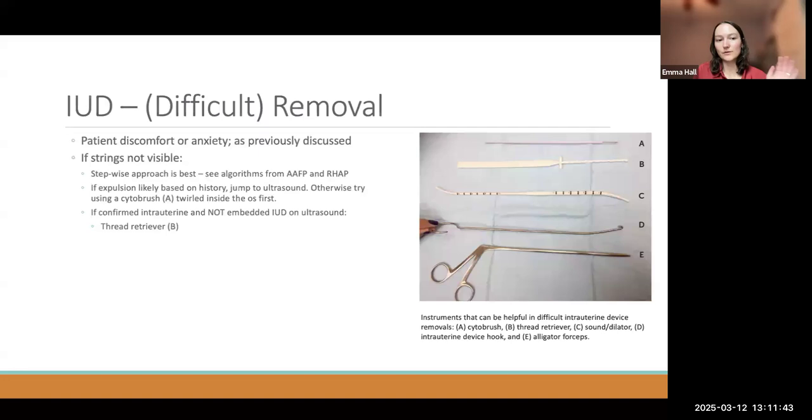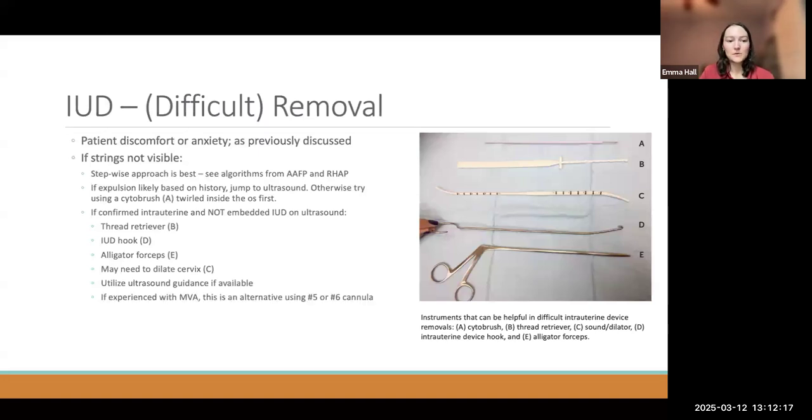If that's the case, then you go stepwise and you try a thread receiver, which is B over on the right, an IUD hook, which is D. Sometimes it looks a little different than that. The alligator forceps, which are E, and I think those take a little bit more familiarity and sometimes can be a little trickier to use, which is why they're farther down. Or you may need to dilate the cervix. So in the middle over on C, you can see the sound slash dilator. Utilize ultrasound guidance during the procedure if possible, or using an MVA if you're someone who already has that skill set. You can use a 5 or 6 cannula, but you will have to dilate first.